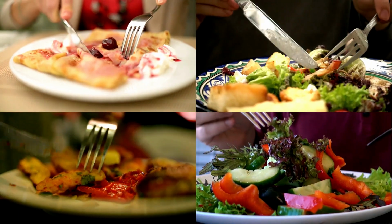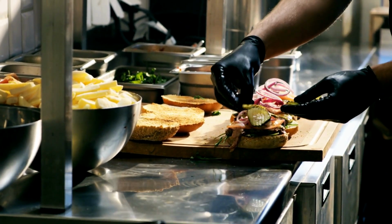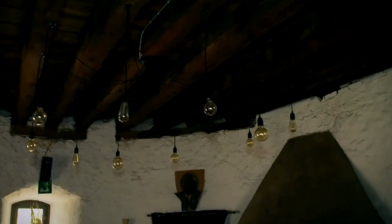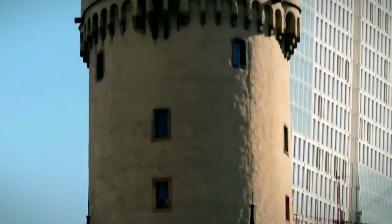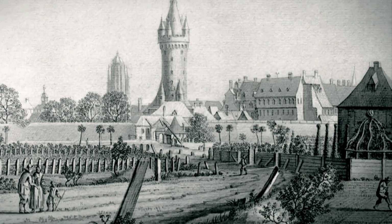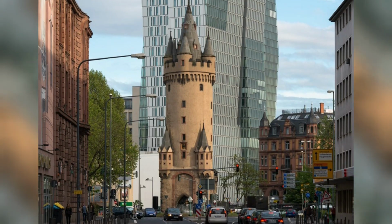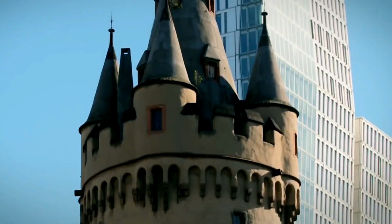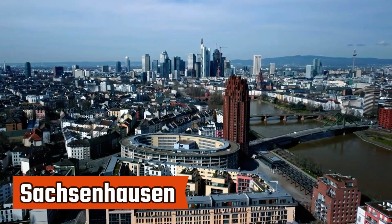Venture inside and be greeted by a delightful surprise. A cafe restaurant that promises culinary delights amidst an atmosphere steeped in nostalgia. Explore the tower further and you'll discover meeting rooms abuzz with the chatter of local historical societies, breathing life into the past. And just a stone's throw away, the stock exchange awaits, an architectural gem built in 1879 and proudly holding the title of Germany's largest. Prepare to be captivated by the blend of history and modernity that awaits at the Eschenheim Tower and its neighboring stock exchange. Number 6. Sachsenhausen.